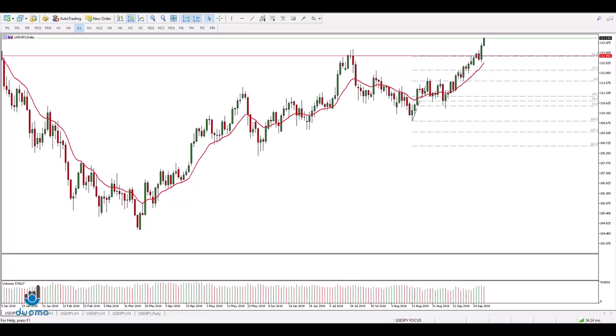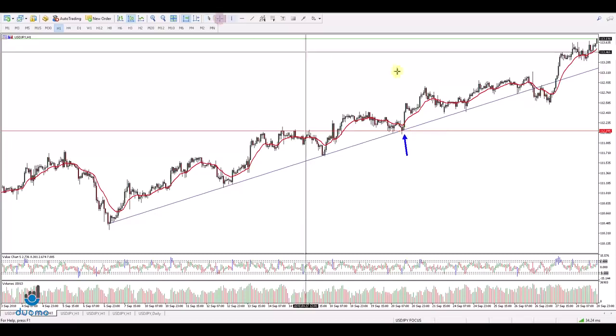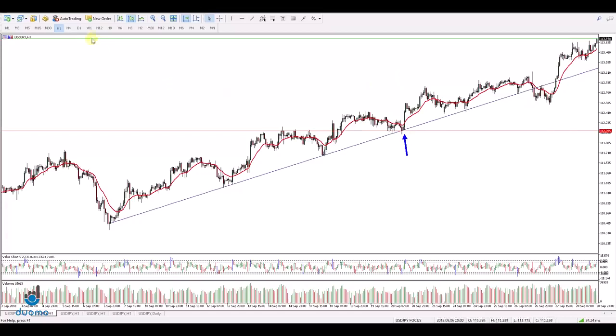And with that, we're going to look at our first trade on the chart here. So dropping down to the hourly chart is going to be very difficult, but you've got to try to not look at anything beyond where the arrow is. At this point in time, let me just show you the date here. This was the 20th of September.